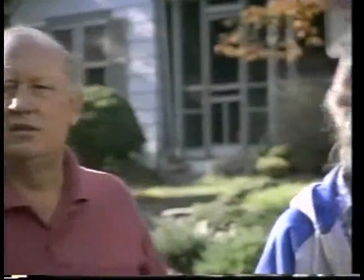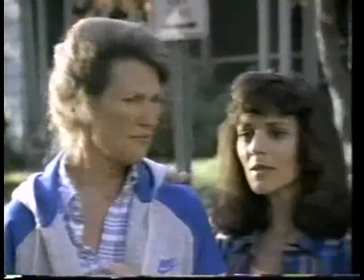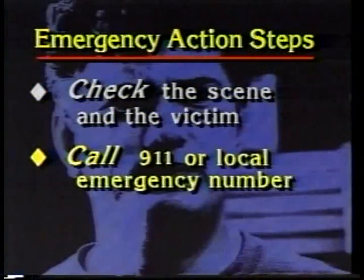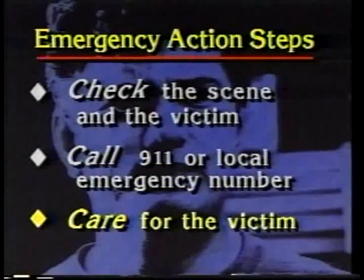Please help me. In an emergency, you can make a difference. You may even save a life. The emergency action steps, check, call, care, will guide your actions so that you help in the most effective way. Check the scene and the victim. Call 911 or your local emergency number for an ambulance, and care for the victim until more advanced help can arrive.